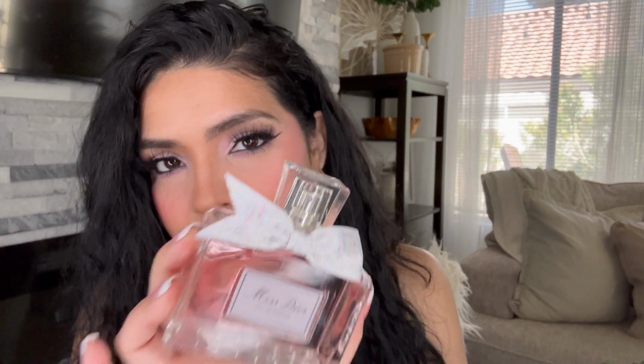Miss Dior. You don't have a Miss Dior? Girl. Miss Dior Absolutely Blooming absolutely doesn't last as long as this one. This one doesn't last that long, but you can always reapply. This is such a feminine, floral fragrance, sexy. Now, this one to me is sexy. I guess this is sexy. I don't know if you can wear it to the office, but this is a buchona fragrance. Oh yeah. Oh, she ain't, girl, she is not playing around. Miss Dior.